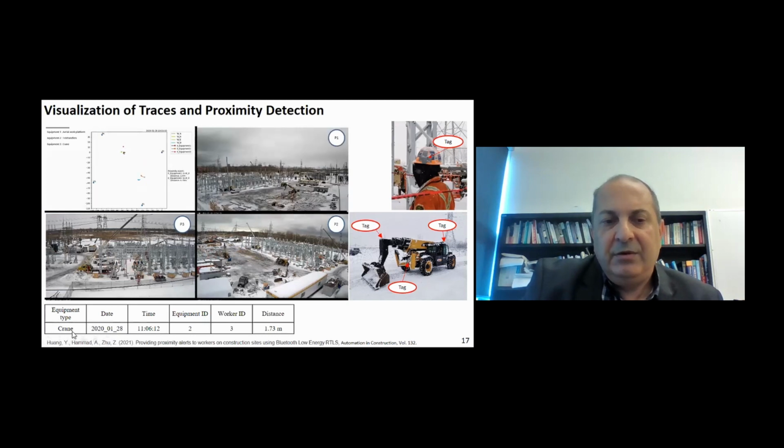Here, for example, we have a proximity between a crane that has a specific ID and a worker that has another specific ID at a specific date and time, and we also have the distance between the objects.